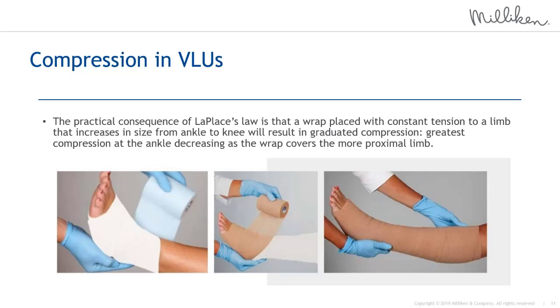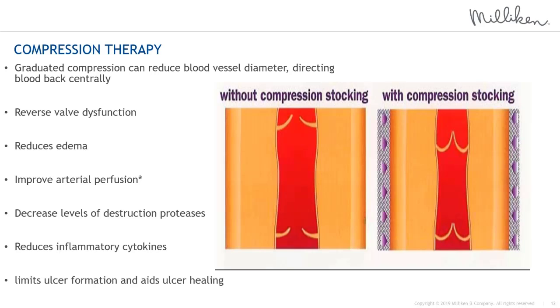We're trying to milk that fluid from the distal aspect of the foot and the ankle and up to the leg so it can get put back into the deep venous system and then recirculate to the heart, to the lungs, and back into the arterial system. So we want to make certain that we're using constant pressure, but this graduated compression will actually occur because of the shape of the limb. And that's all a basic physics principle.